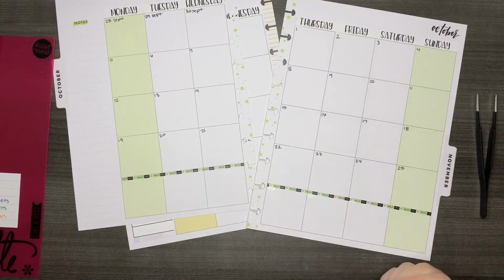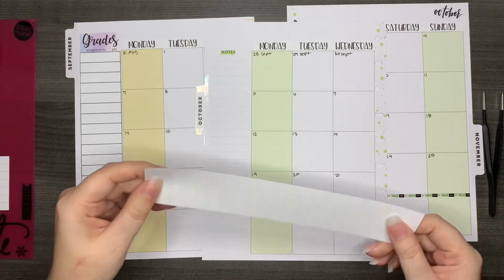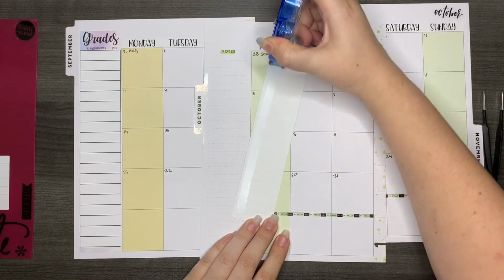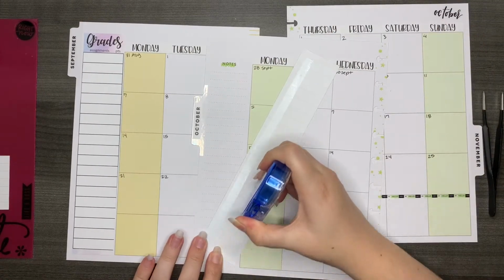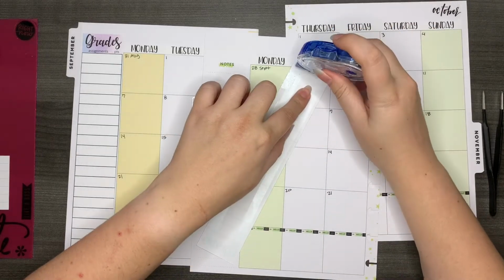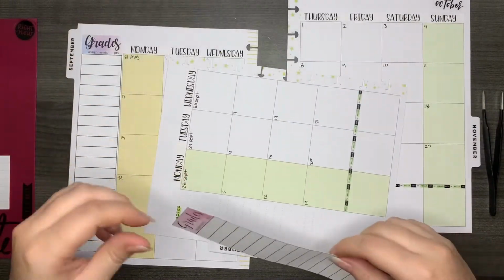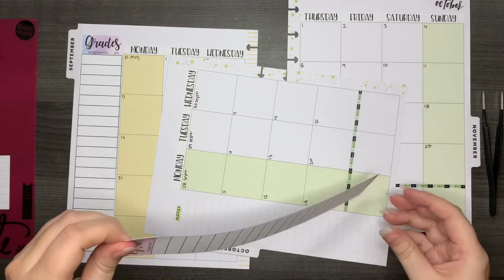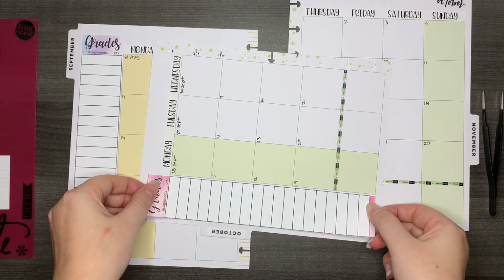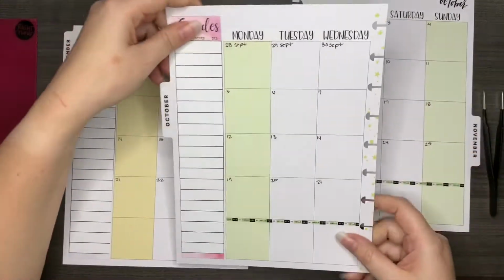Okay, now I'm going to put this sidebar in over here. So I have the paper I cut out, I have my Tombow. Oh, that wasn't good. Okay. And then, okay, so that's in.